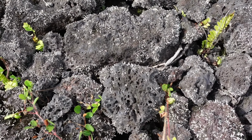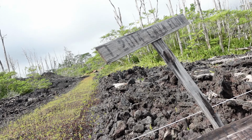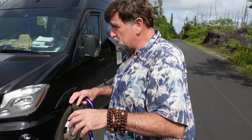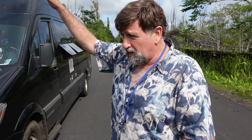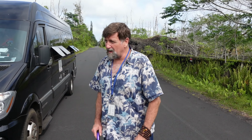It's dry lava rock. We're on Hilo, Hawaii. You can see the eruption here. We're on the eruption site of 2018. The island is networked with lava tubes. Some of them run 25 miles from the volcano all the way down to the ocean. They're right below us? Oh yeah, with active lava in them.